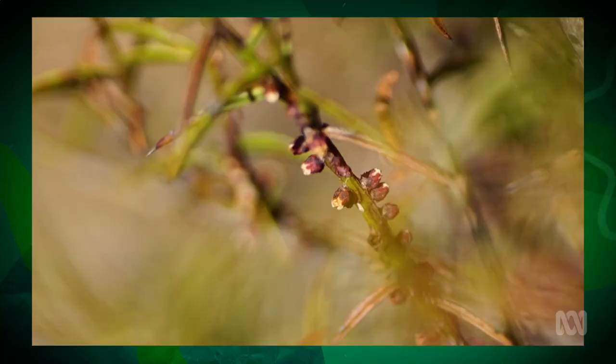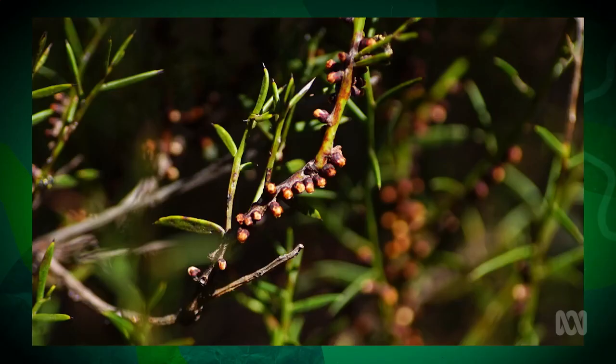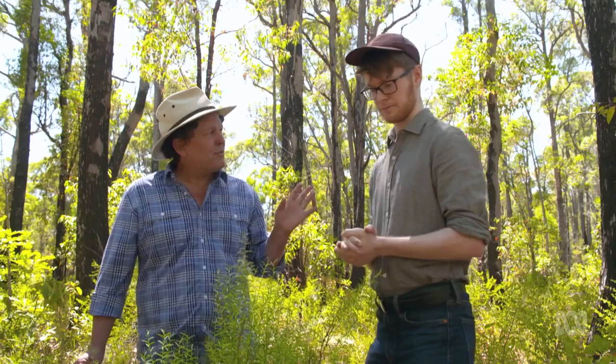What do they look like when they fully open? They look just like a regular little flower. They've got this little central disc, and they've got little petals around. What is the plant most closely related to?